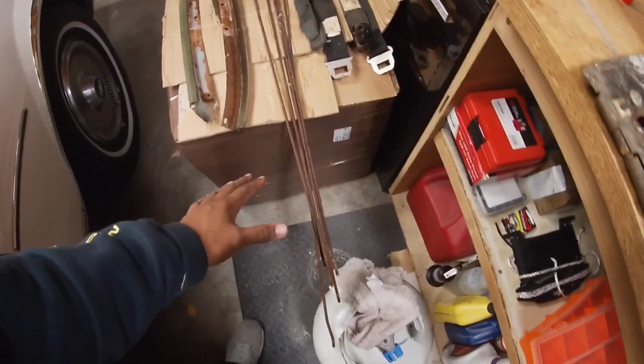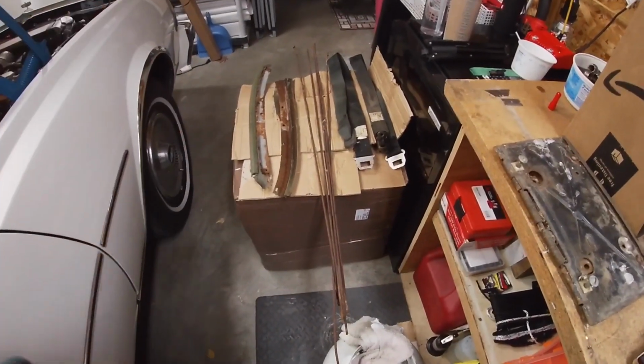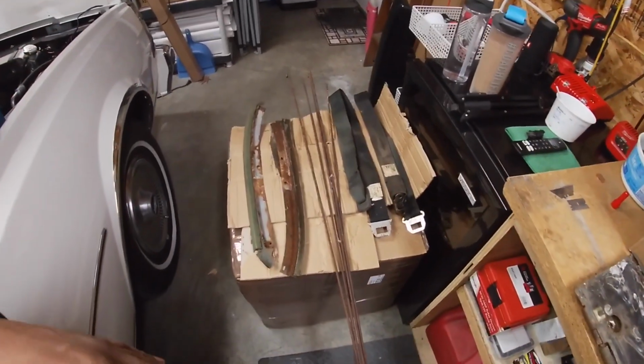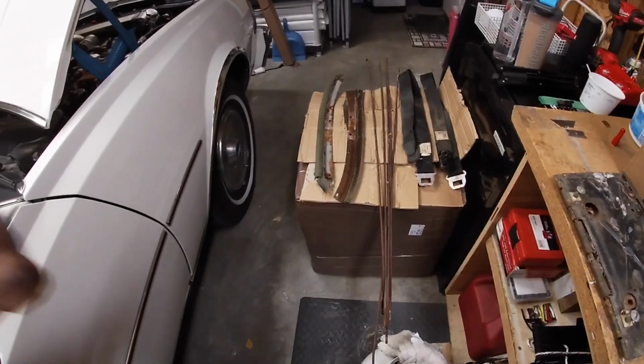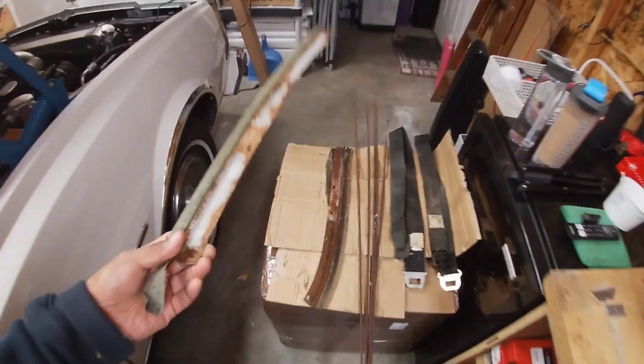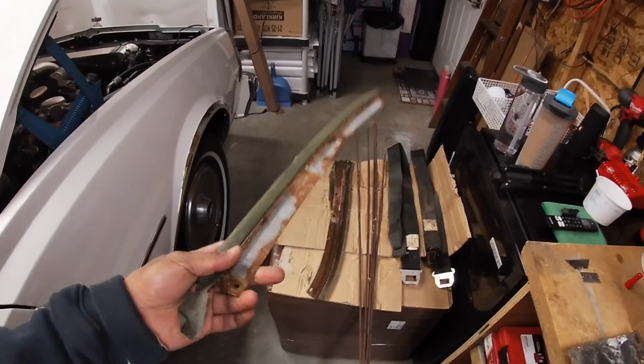Mine looked exactly like this when I got them. I just took a wire wheel to them and then used some Por-15 spray on them and called it good. So it actually turned out really, really good. So I took these, and this right here also, this is the headliner frame. I think that's what it's called, headliner frame.